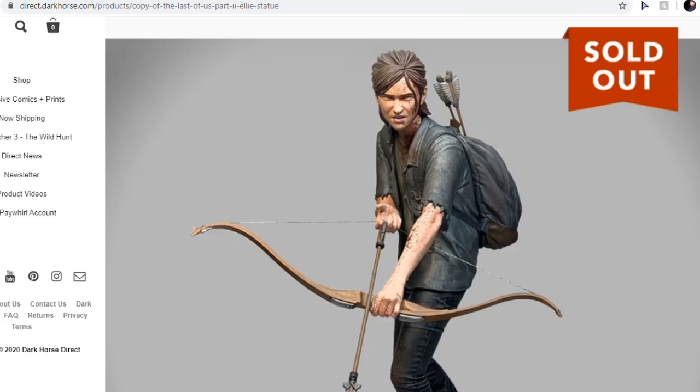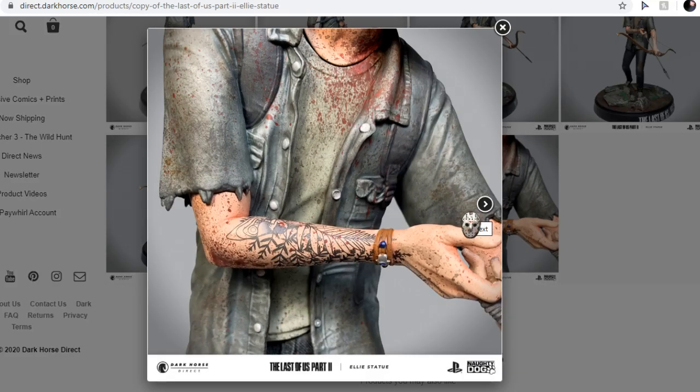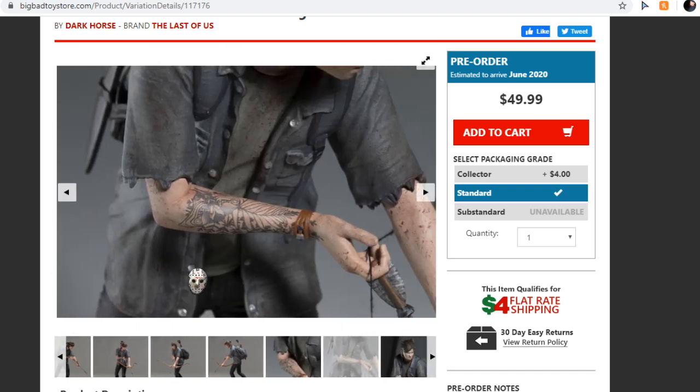Now, just to give you an example of the blood, here's the sold-out $180 statue. Let me pick this image. You can see there's a good amount of blood on Ellie on this one. Now, if you look here, there's just not that much blood. Here's a better image. Perfect. There we go. We see a good amount of her body, her arms, her bracelet here. And there's not a lot. We have some blood and some dirt on her hands.